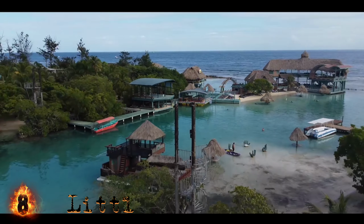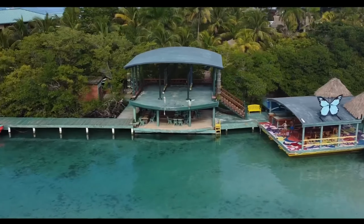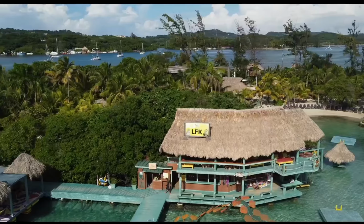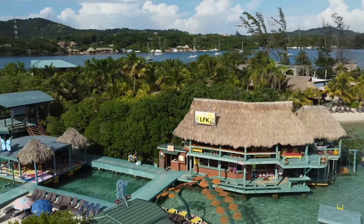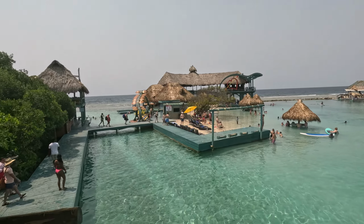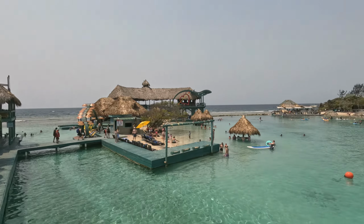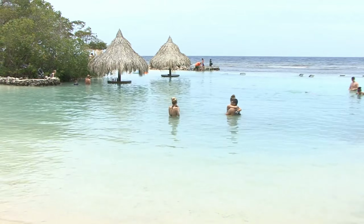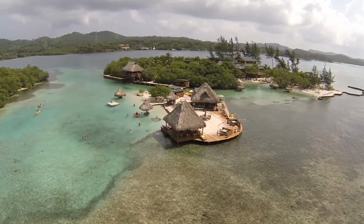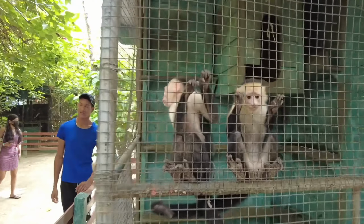8. Little French Key. For those dreaming of a private island experience, Little French Key is an absolute must-visit destination. Situated off Roatan's southern shore, this eco-conscious resort island delivers everything you'd expect from a Caribbean paradise: pristine white sand beaches, Instagram-worthy overwater swings, exceptional snorkeling spots, and unique wildlife encounters.